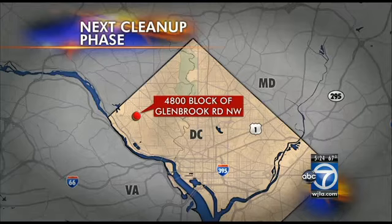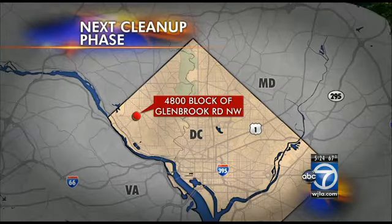The next phase of the Spring Valley cleanup has begun. That's right. The Army Corps of Engineers started excavating an area on Glenbrook Road that was once used as a testing ground for chemical weapons. Testing's been going on in Spring Valley for years, by the way. Richard Reeve live from the Northwest neighborhood tonight with an up-close look at this delicate cleanup.